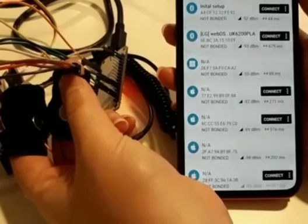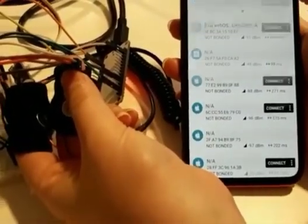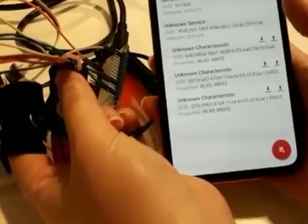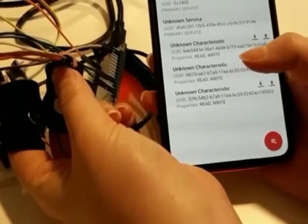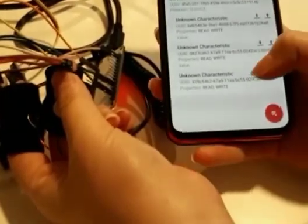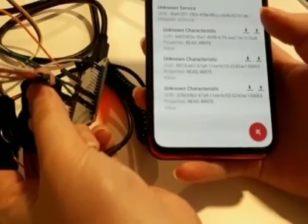Here we're showing our Bluetooth feature. First, we need to pair our device with our smartphone. Once successfully paired, we can see the 3 unknown characteristics. Basically, they stand for the data of 3 of our sensors. Upon pairing, all those values should be empty because no abnormal data has been detected by our sensors.